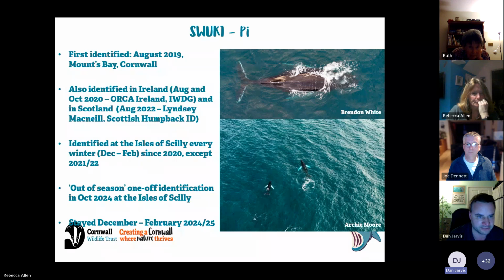Maybe it's just been hanging around in the Celtic Sea for that entire period. We really don't know, and this is where having more data and more photos to do identifications from is really valuable, because we can build up a much bigger picture and a much better picture of animal movements by having more of this data included as well.